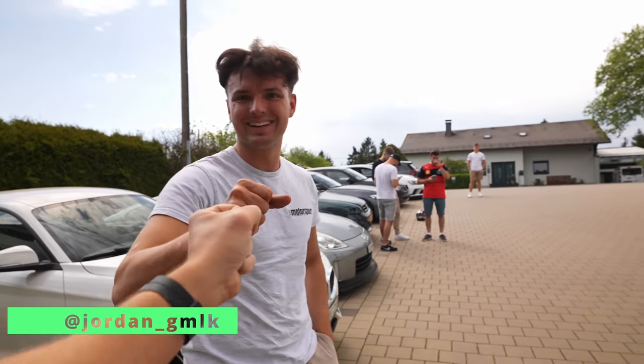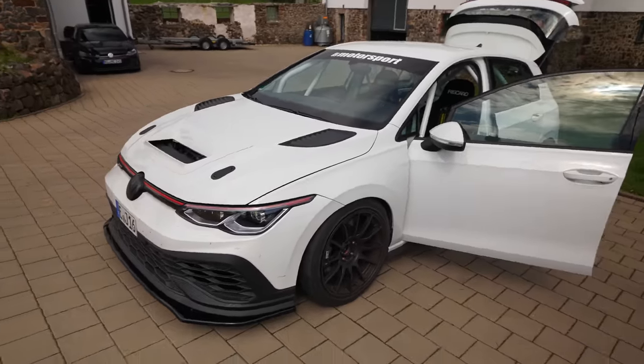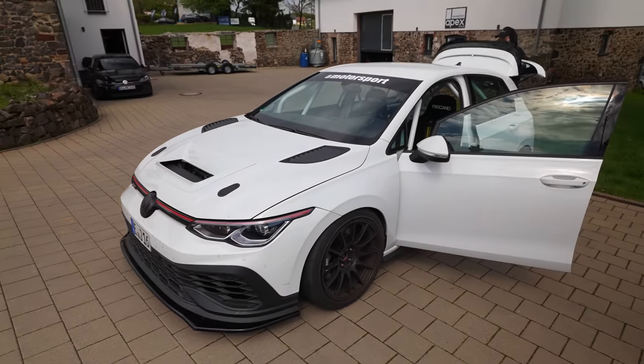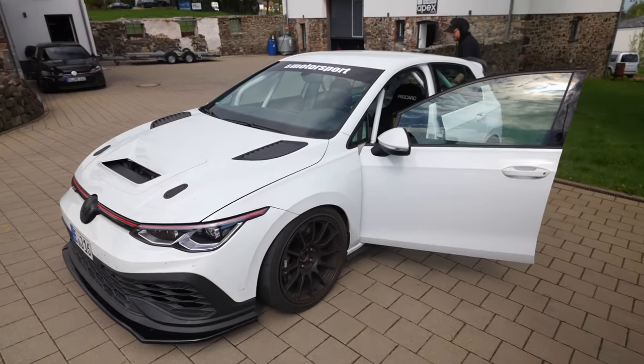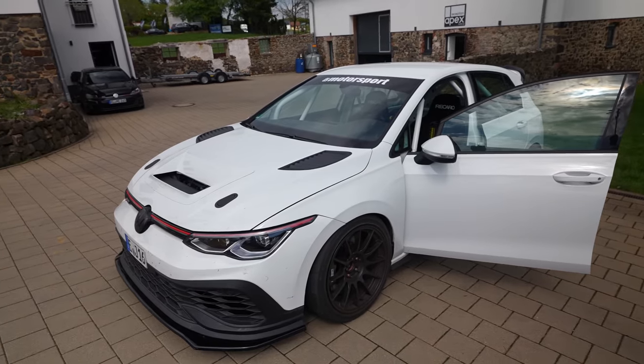How are you doing? Hi. Hey, fine, thank you. So you wrote me already last year, actually, I think, to do a lap with it. For some reason, it didn't happen, but now we're here, and let's have a look at this properly built Golf 8. I haven't seen any single one like this yet, because of course they're so brand new. People want to, well, relatively new, they want to keep the warranty on it, etc., etc.